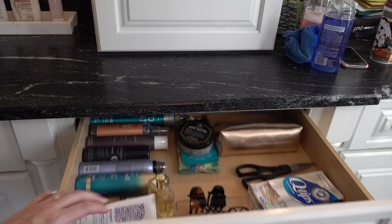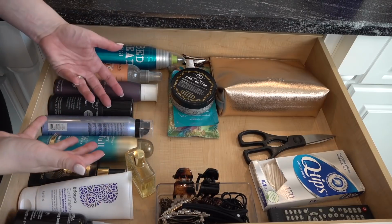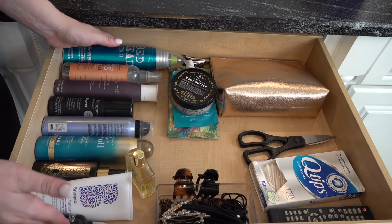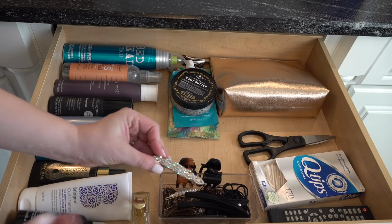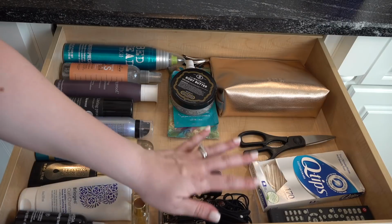In this top drawer, again, we've got some room to grow. I've got my hair care products here. Since I stand on the side over here, it's kind of nice to have them facing me. Plus, it keeps them in place so they're not rolling all over the place. And then I have all my hair stuff. Also, I found this. I think this is what I wore on my wedding day, so I might actually move that to a keepsake drawer. But I've got all my hair stuff there.